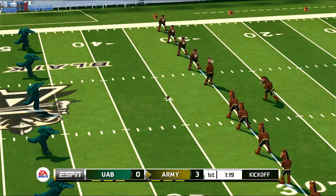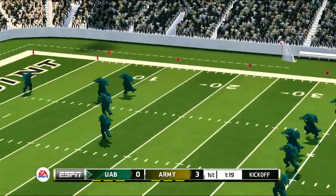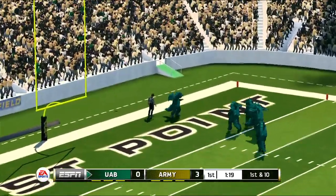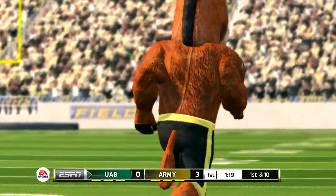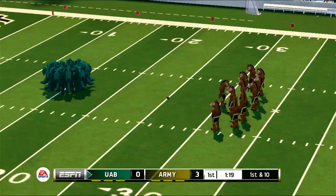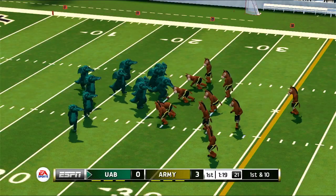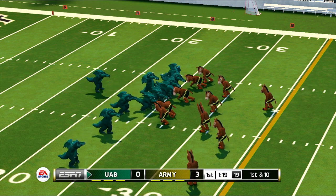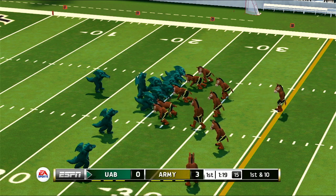Looks like they're ready for the kickoff. He really got a hold of that kick. And they can forget about returning this one. The quarterback threw an interception on their last drive. Let's see if they can be more successful here. He's got a lot of time to forget about that last pick. He's just got to stick to the game plan.